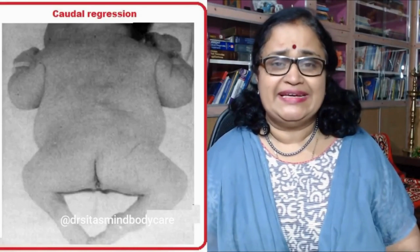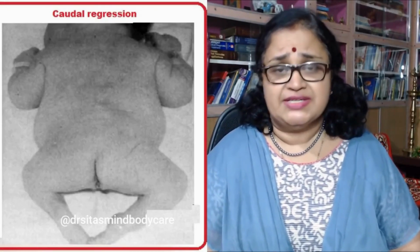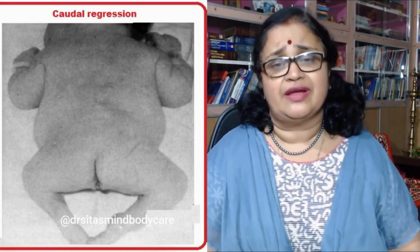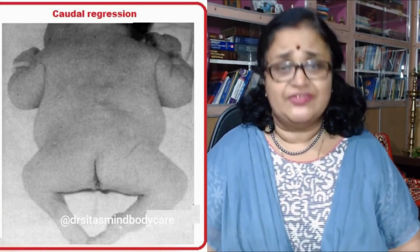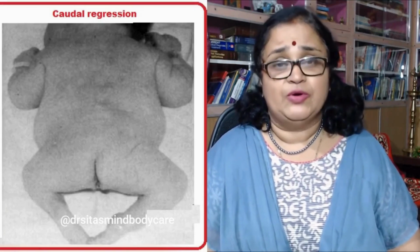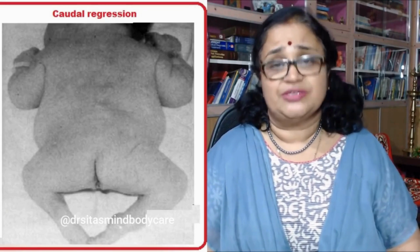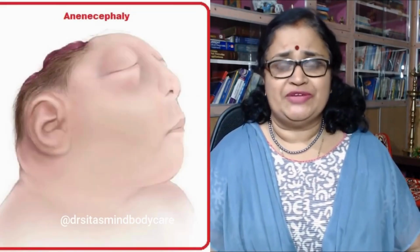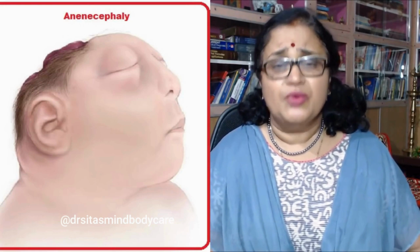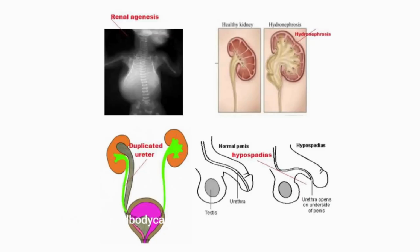2. Various skeletal defects. The incidence of sacral agenesis or caudal regression is 100 to 200 times more in babies of women with uncontrolled diabetes mellitus in the first trimester of pregnancy. Shortening of the thigh bone, that is the femur bone, and various other skeletal abnormalities are also associated with this. 3. Neural tube defects. Anencephaly and various other neural tube defects are also more commonly seen in babies born to diabetic mothers.